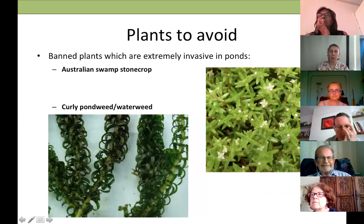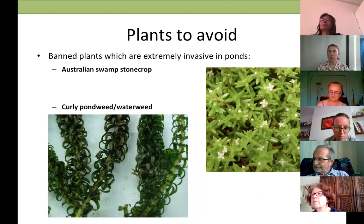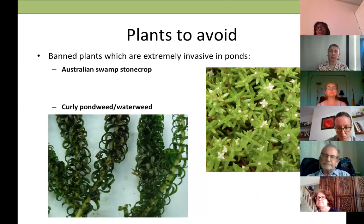Australian swamp stonecrop, again, I haven't come across this myself, but it is around. And this one we used to use all the time, pearly pondweed, but that's now been banned as well. I think with all of these, it's really because they grow very vigorously, and I think they're concerned about them going into the wild waterways and so on.